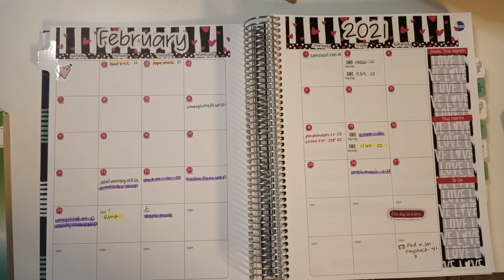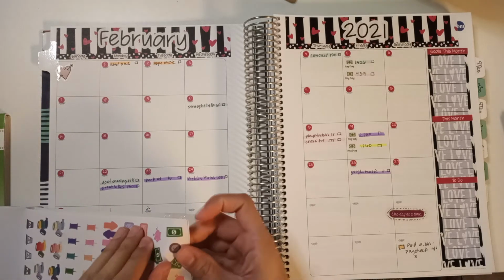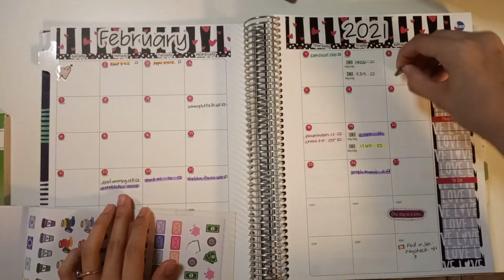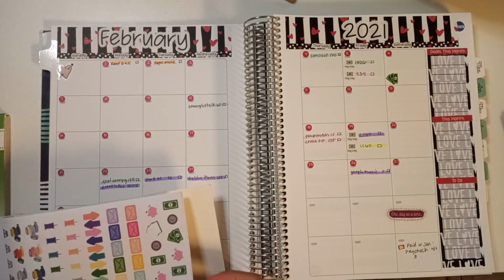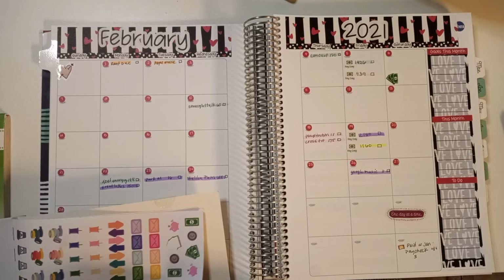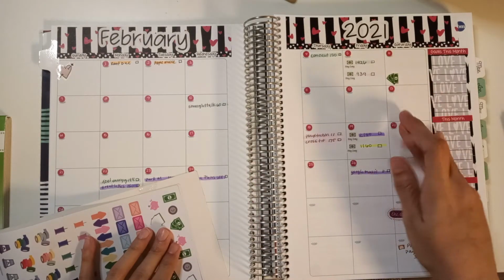So that goes as far as my bills. And next I'm just doing some decorative stickers, as I mentioned before. I'm grabbing some little dollars that I'll be putting on the days after I get paid, and I'm just going to put that on the Saturdays because it's pretty amazing that this month our paychecks landed on a Friday, because last month they landed all over the place.